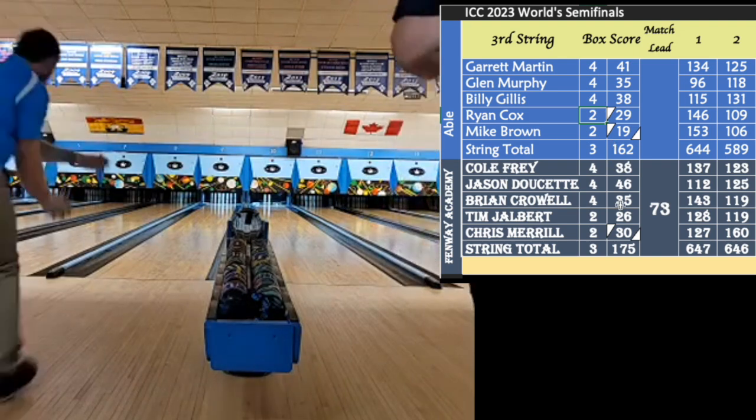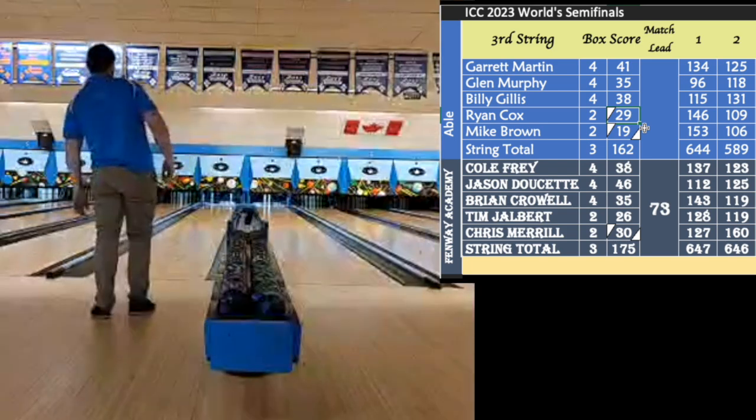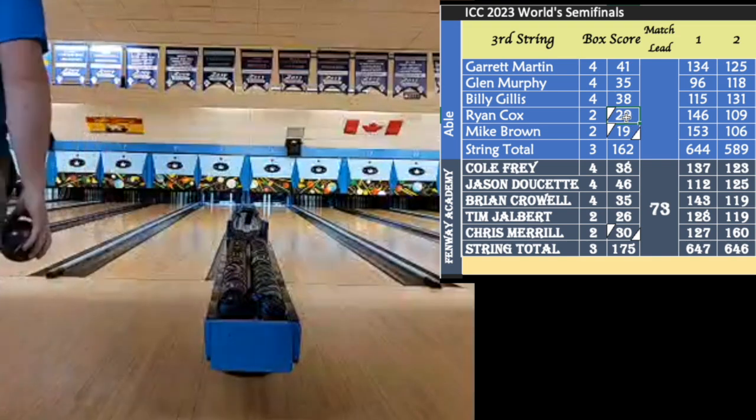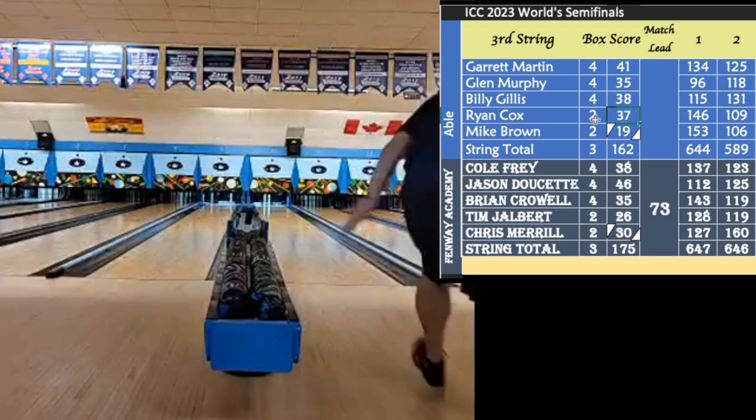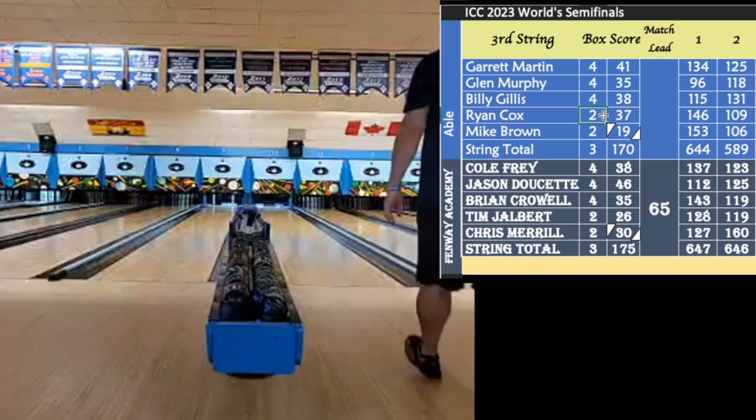This is a big bonus. Make sure. Now, big one! Turn! Go get it! Go get it, baby! Go get that! Remember, this was 60 pins coming into the third. This Jalbert.